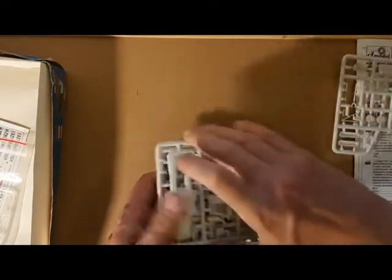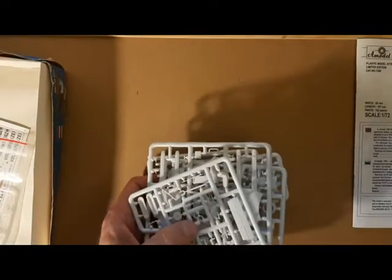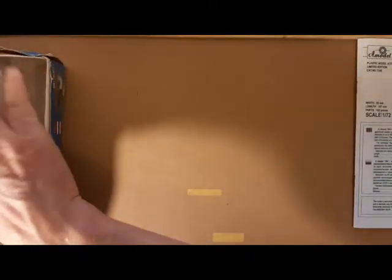So that's the unboxing of the A model. The kit's been around for a little bit. This was one of those very lucky finds from Chester Model Center that I make occasionally. I'm going to enjoy building it.